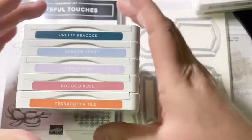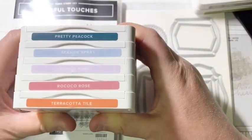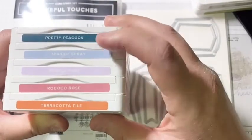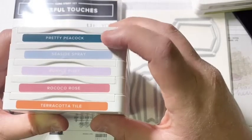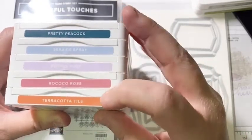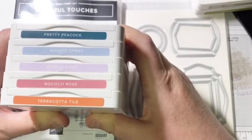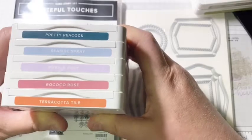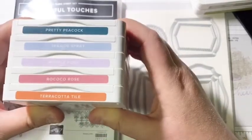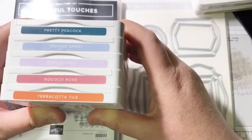To start off today, I just want to talk a little bit about the 2019 to 2021 In Colors, which are Pretty Peacock, Seaside Spray, Purple Posy, Rococo Rose, and Terracotta Tile. These 5 colors will be retiring come May. So I just want to point this out and let you know that if you want to stock up on these products, I would do it now.